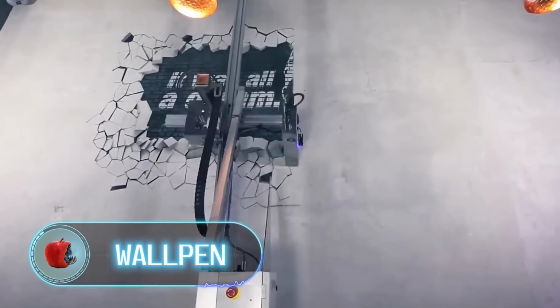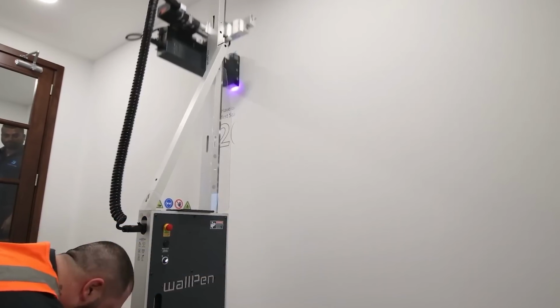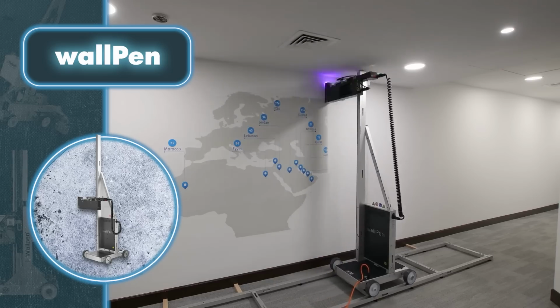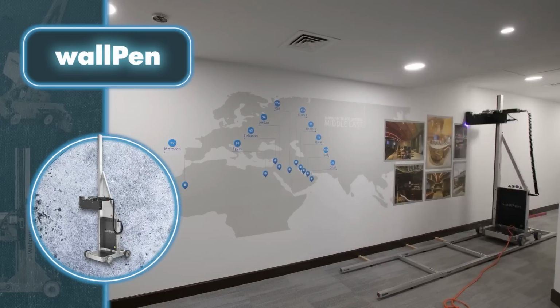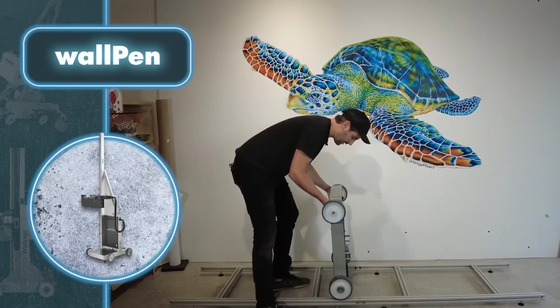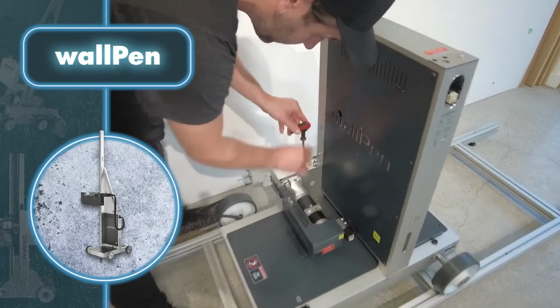wallPen. When drawing on walls, a person can easily make mistakes that are sometimes difficult to correct. wallPen Wall Printer was created to eliminate such mistakes and save time. One notable aspect of this wall printer is the ease of installation. Getting it ready only requires one person, a single tool, 12 screws, and a mere 5 minutes of time.